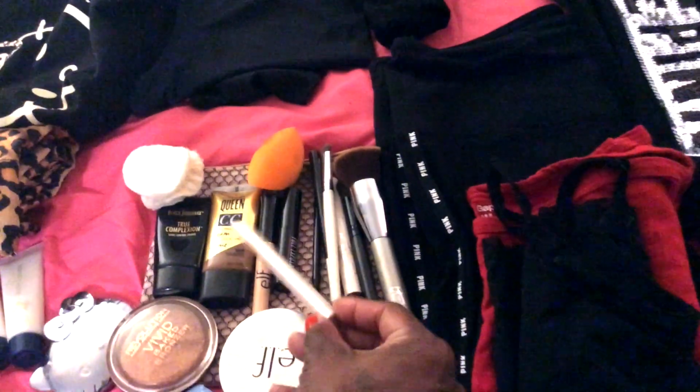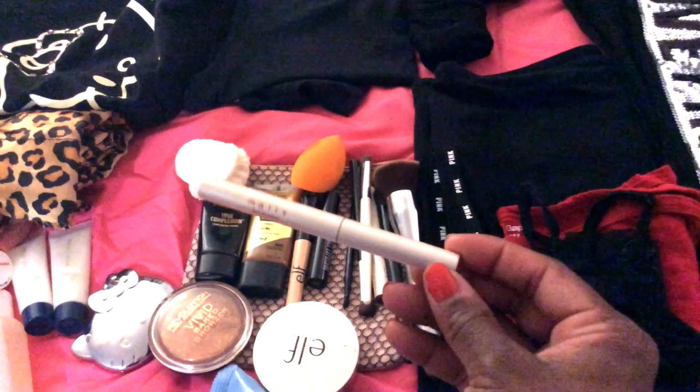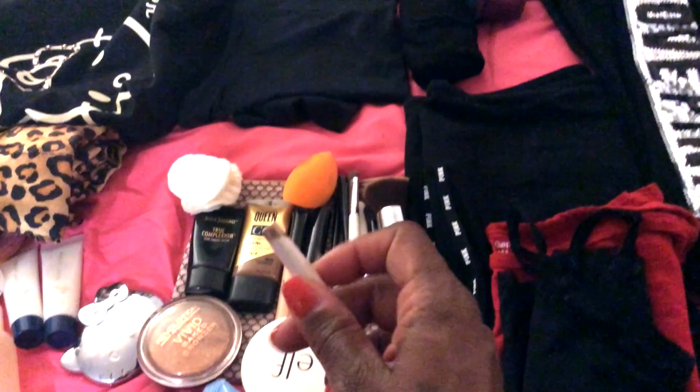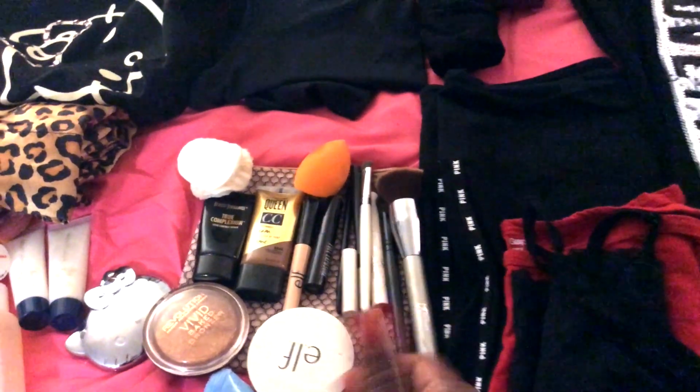This is an eyeshadow pen, I guess you can call it. It's from Mally, but I love it. It looks good on pretty much everyone. Oh no, there it is. Okay. So it's a little bronzy shade.